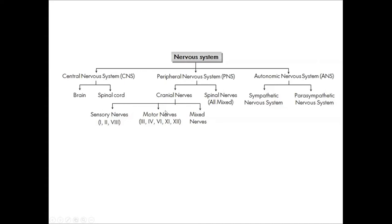The spinal cord is located in the vertebral column. It's very important for connecting with peripheral organs and moving impulses to the brain and from the brain to the peripheral part, to the muscles, to the skin, to different sense organs and others.